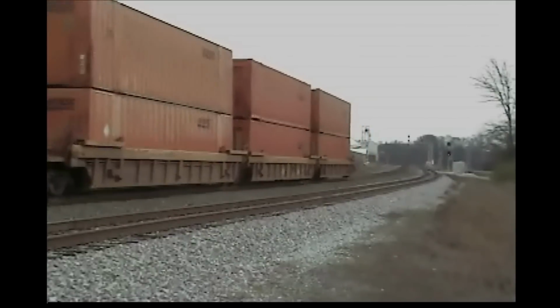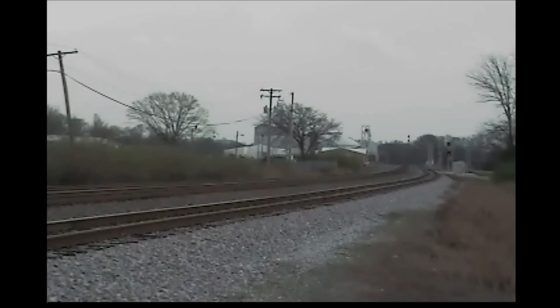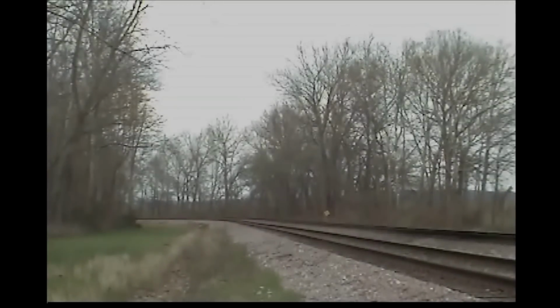After Q124 moved north, we made our way north to the south end of Hazleton Siding, where we caught the Q647 rounding the curve out of the small town of Hazleton.